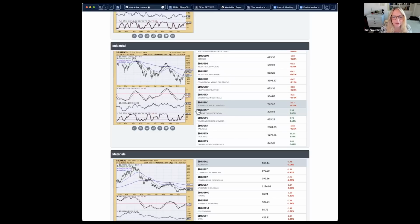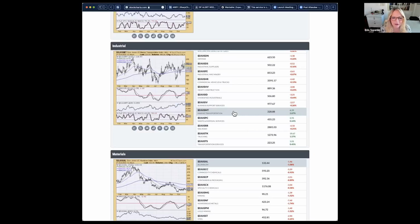Business support and services looking great as well, with the PMO rising, but not quite yet over the zero line. And 200-day EMA looking a little bit ominous there. I'm not a fan of marine transportation. The volatility here and the sideways movement make it very much uninteresting to me, but I have to say we do have that PMO bottom above the signal line, so we could see a bit of a breakout out of this congested area of price movement that we've been seeing most of this year.